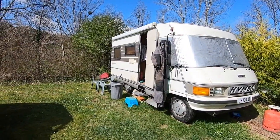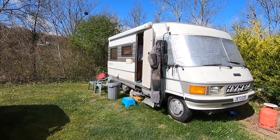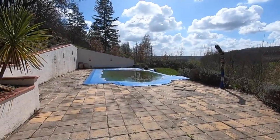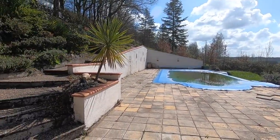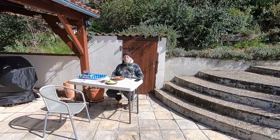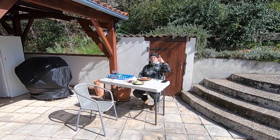And the sun is just lovely and warm. Lovely. So I'm giving the camper a bit of an airing. As it's a sort of photography day, I thought I would show you a typical lunch arrangement out here where it's sheltered but in the sun.